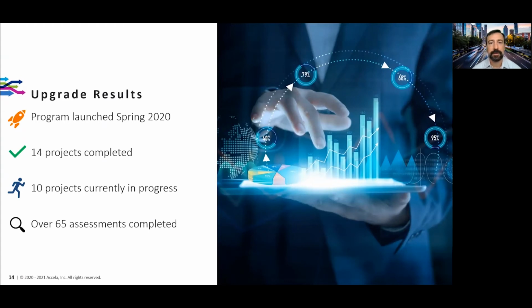We're seeing a lot of uptake from the customer base, and we're being able to get these projects done and into production pretty quickly. We've also completed 65 assessments, and we'll talk more about assessments here in a moment.